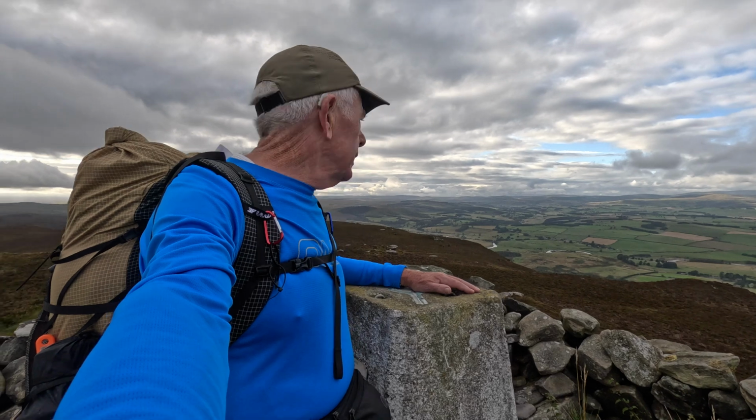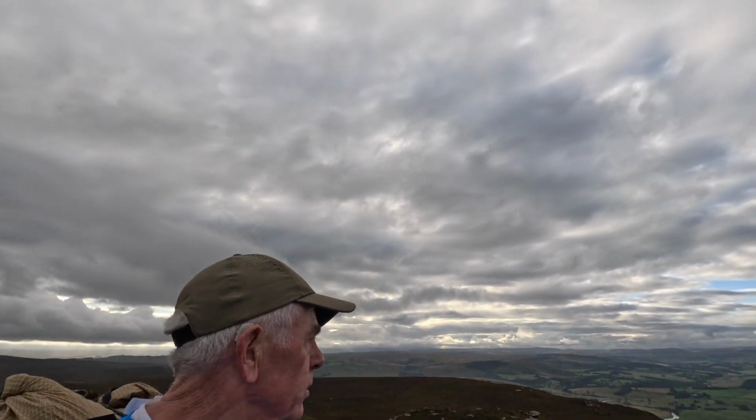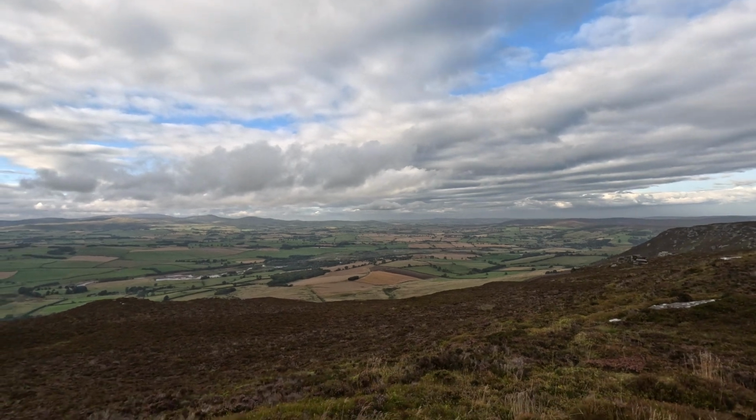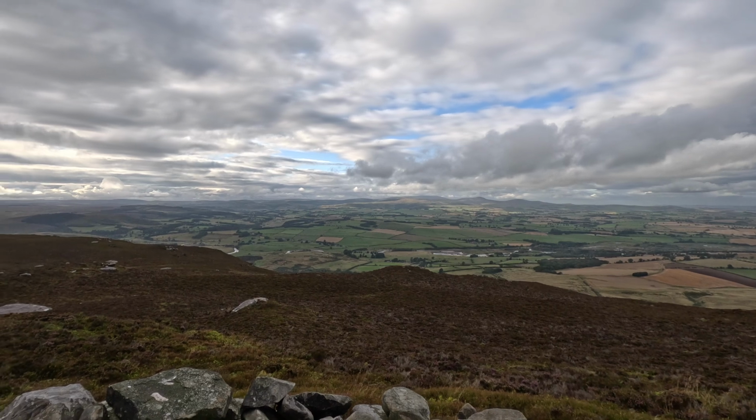Here we are, Tosson Hill. Beautiful views. Coquet Valley down there. You can see the river winding its way down the valley. Cheviot's in the distance.